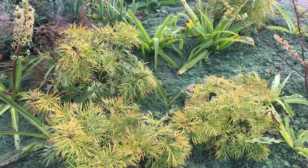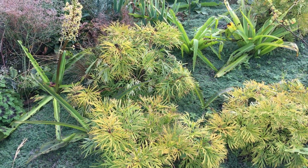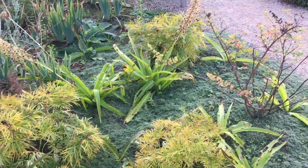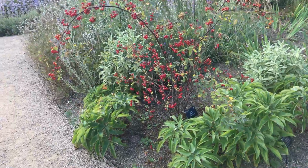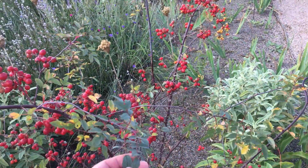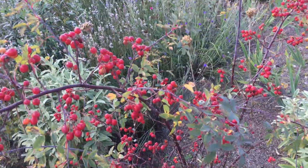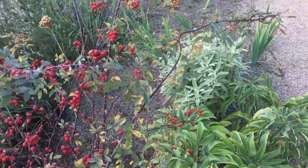And you contrast that grey foliage with this fern leaf peony. Absolutely beautiful. Absolutely stunning. And then you've got this Rosa glauca, which is mainly grown for its beautiful blue leaves, and then the red hips at this time of year are absolutely stunning. And again, birds will love that in winter.